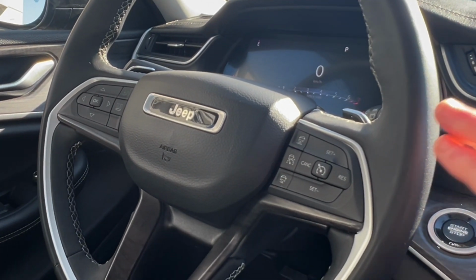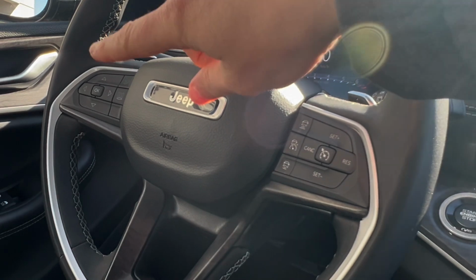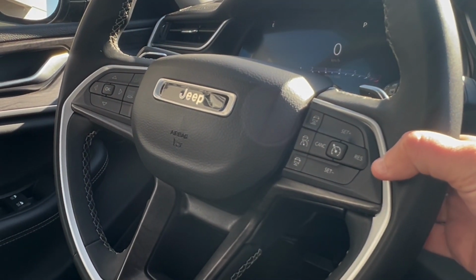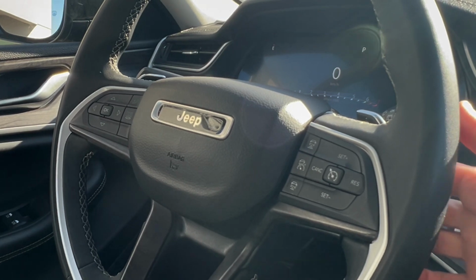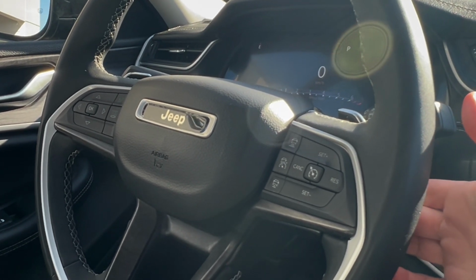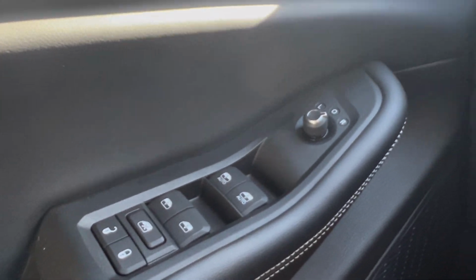Steering wheel mount controls, you do have access to your cruise control options in on there. Adaptive cruise control is equipped. Bluetooth Uconnect capabilities accessible in on that left hand side. Audio media controls in behind the steering wheel. All of your power windows, locks, side mirrors, memory driver's seat.